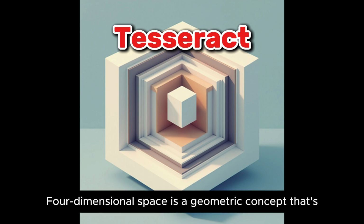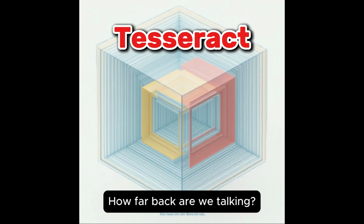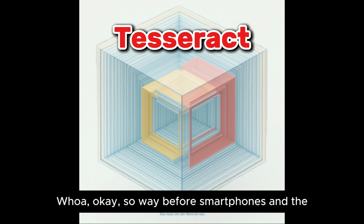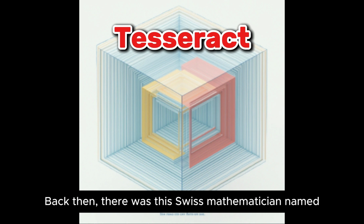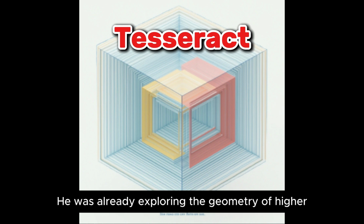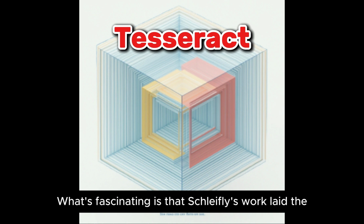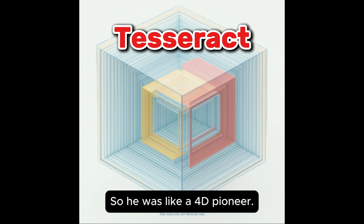Four-dimensional space is a geometric concept that's been around much longer than Einstein's theories. Oh, really? How far back are we talking? Think mid-1800s, a time when horse-drawn carriages were still the main mode of transportation. Whoa, so way before smartphones and the internet. Exactly. Back then, there was this Swiss mathematician named Ludwig Schläfli. That name rings a bell. He was already exploring the geometry of higher dimensions. Wow, so this idea's been brewing in mathematics for a while. Over a century and a half. What's fascinating is that Schläfli's work laid the foundation for our understanding of higher dimensional geometry today. So he was like a 4D pioneer.